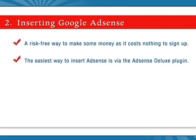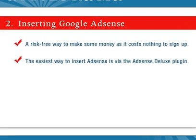The easiest way to insert AdSense blocks into your posts is via the WordPress AdSense Deluxe plugin. This application provides shortcuts for automatically inserting AdSense code into your blog. All you have to do is then add simple HTML comments wherever you want the 3 ad blocks to show.